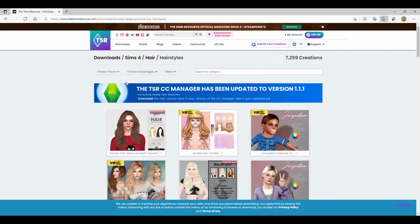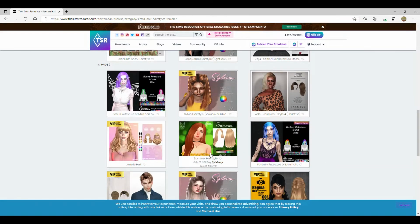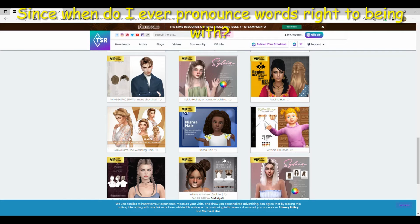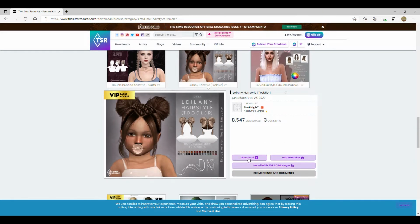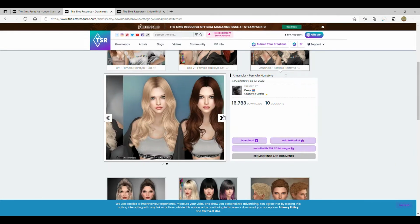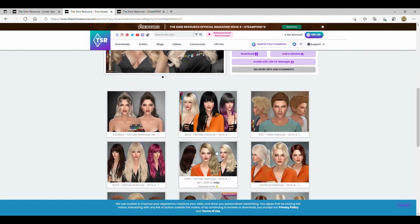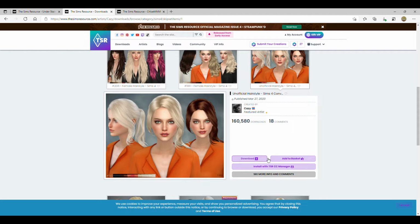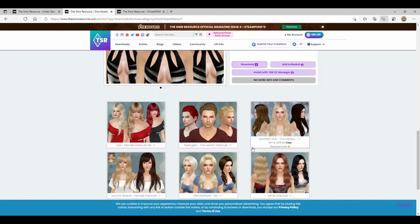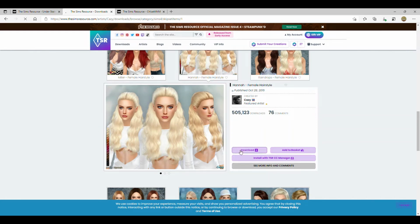I guess I should filter it by only female hair, because I want to find some new Alpha hairs for my females, particularly for the toddlers and kids and all. Yeah, I'll see what it looks like. I already downloaded that. Cute. I wish my hair was wavy or curly-ish, but I love beach waves. I love it when my hair is just natural beach waves. Oh, that's cute. I think I already have that one. I think I have almost all of their hairs installed, except for this one, I don't think I have.